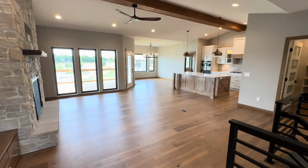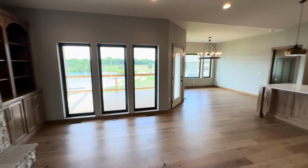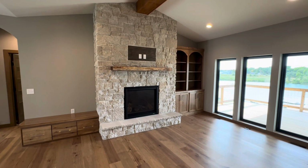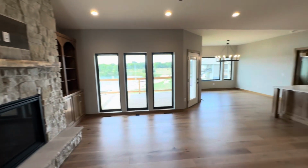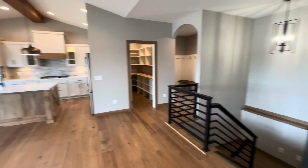All right, so starting off, we have just a floor plan that is really accentuating this beautiful view. We have some nice warm tones, very natural, kind of nature elements. I would definitely put this in the category of a kind of modern organic feel.